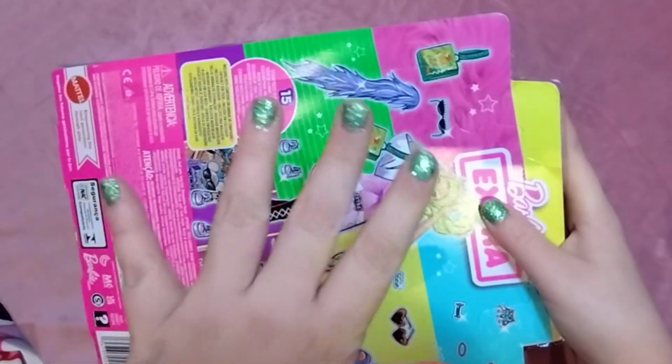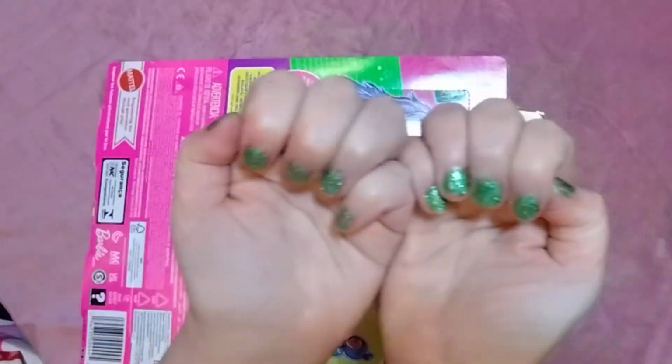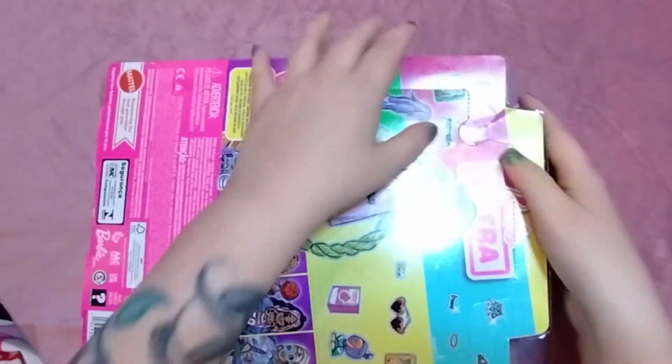I have nails matching the green hair. It's actually my Halloween nails. I had them redone today.